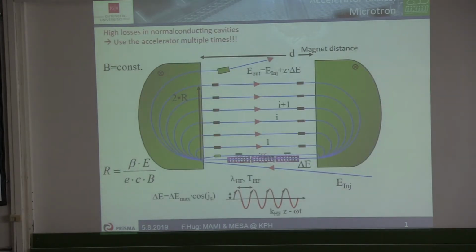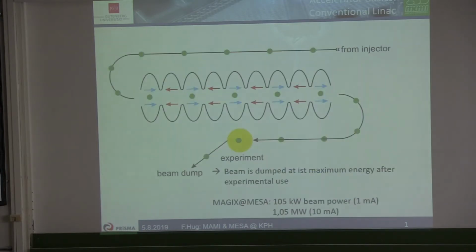So now a different possibility, which is used at MESA, or will be used at MESA. If you produce a beam with a very high beam current and put it on an experiment and then you dump it, then all the energy inside of the beam is lost, and you need to give these electrons very much energy. The energy is given by the charge times the accelerating voltage, so given by the beam current times the accelerating voltage.